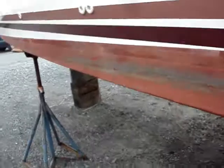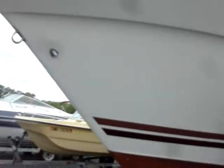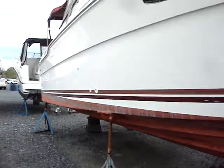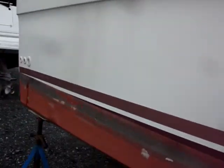The hull looks to be in real nice shape. No cracks or anything. No blisters that I can see. The sides of the hull were waxed and they look good. Really just needs a good washing. I mean, it's possible you just change the oil in this thing and put it right in the water and go.